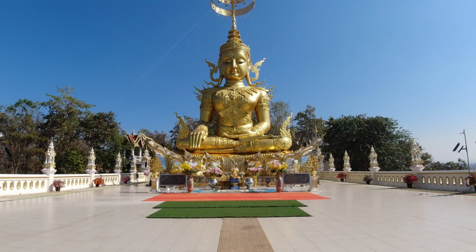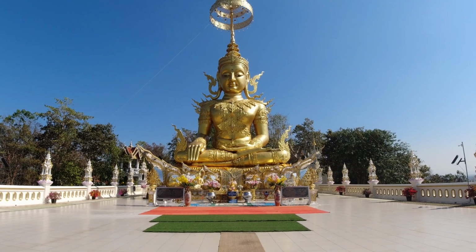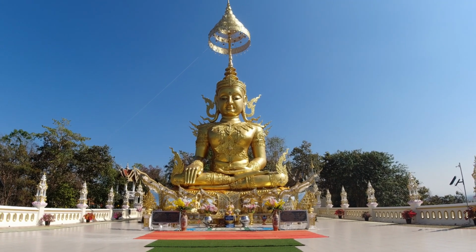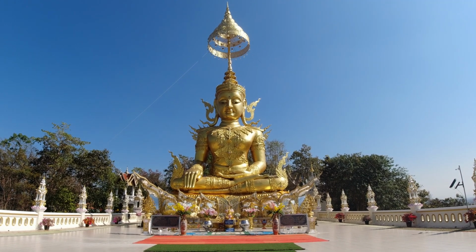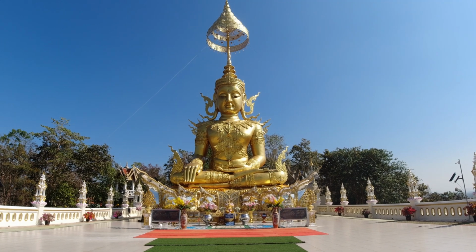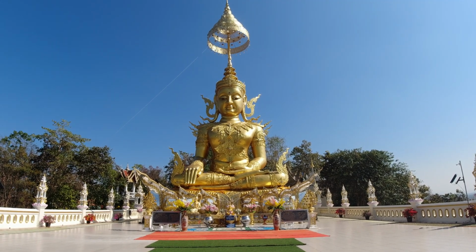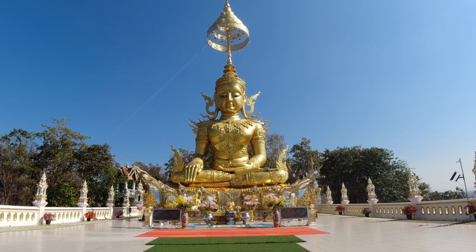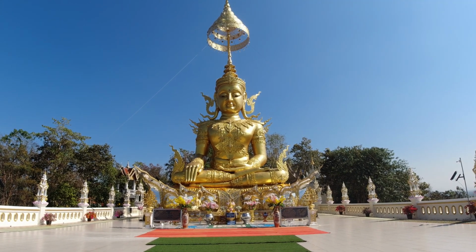So we'll ride on up there and have a closer look. Okay, so here we are at the top of the hill, and here's a very recent, yet to be completed Buddha structure. It is now beginning to attract a lot of visitors, and I think they have big plans for the, shall we say, commercialization of this particular site.